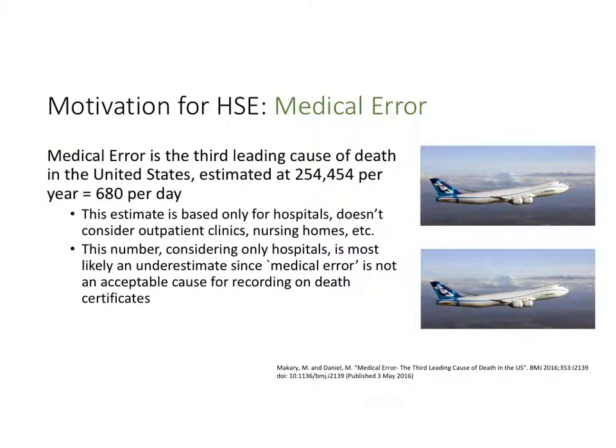So what are the motivations for healthcare systems engineering? Now, I point out about 3 or 4 of them in this presentation, but my argument is that right now is really a time when healthcare systems engineering is a useful field, one which can make a large impact and make a big dent into many of the issues being experienced by the medical community today. Now, one of these motivation areas, which is very important, if not the largest motivation, is medical error.